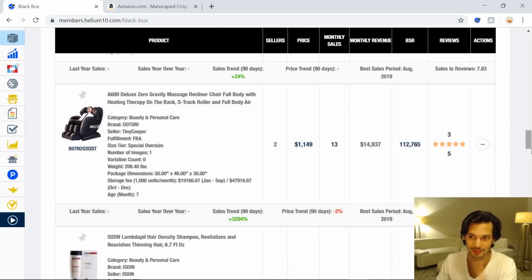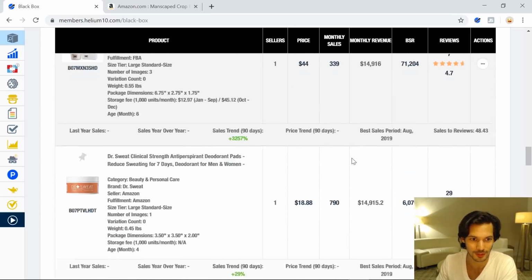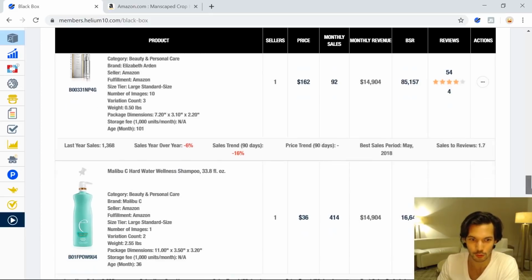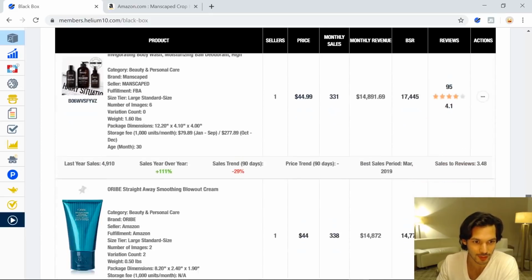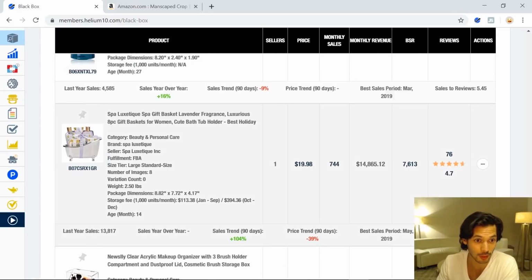Anything around the $1,000 mark, as a beginner, you're going to need to buy a lot of inventory to be able to do that first order. So it's going to be a huge amount of capital outlay. But if that's not a problem, then you can go for something like that. Again, this is not a great category for me because I just don't know much about these products at all coming into them. So that one actually looks nicer.